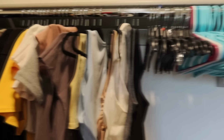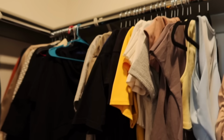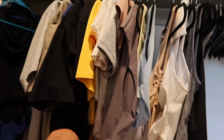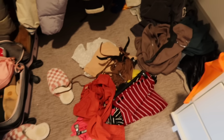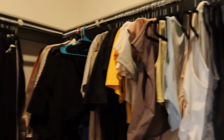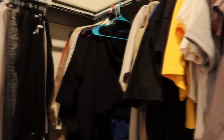Two sets of hangers, and each time it was like three within the sets, and I just ran out again. So I was able to get this much, like t-shirts, short crop tops, and tank tops. I have this left and then some down here, so I have to go to Marshall's yet again, or Ross if Marshall's is all out. But I mean, I'm getting somewhere.